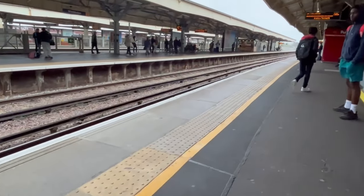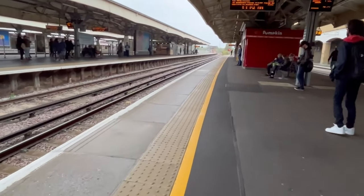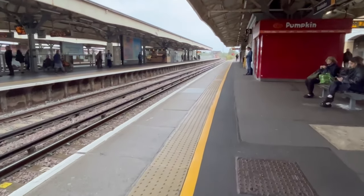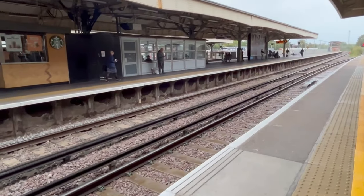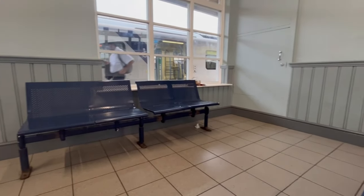Wimbledon reminds me of Richmond a little, with the terminus of the District Line also being located here. As it was a bit of a grim day, I decided to take a seat in the waiting room, guarded from the inevitable British weather.